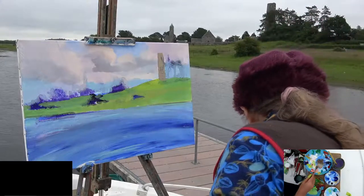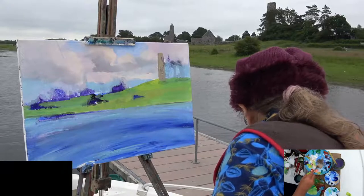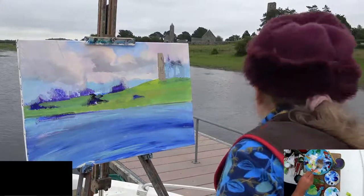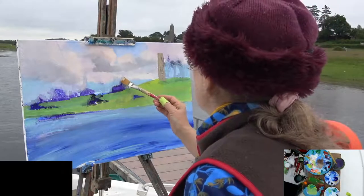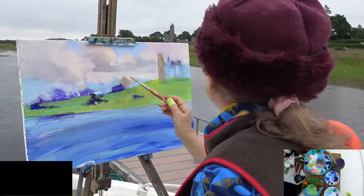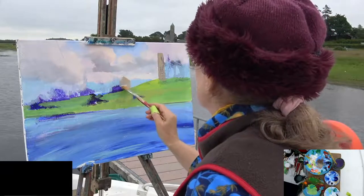Now, for the next building, I'm going to use a little bit more blue and white because it happens to be there from the sky. So it's really handy for me to just pick it up on the brush. And I'm going to mark in the next tower. Well, it's a church.